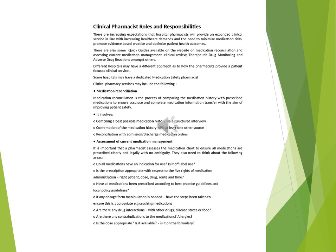Do all medications have an indication for use? Is it off-label use? Is the prescription appropriate with respect to the 5 rights of medication administration? Right patient, dose, drug, route and time. Have all medications been prescribed according to best practice guidelines and local policy guidelines? If any dosage form manipulation is needed, have the steps been taken to ensure this is appropriate, e.g. crushing medications, or are there any drug interactions with other drugs, disease states or food?